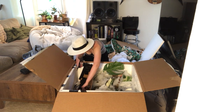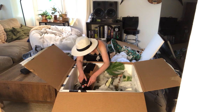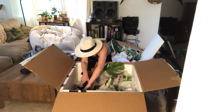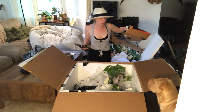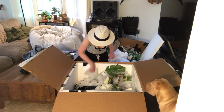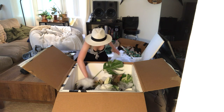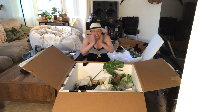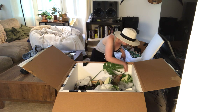Whew, okay, I got one free. Okay. Wow. Man, the attention to detail on packing this is just absolutely out of this world. Like, I can't, wow. Oh my God. I just saw one of the first strawberry shake leaves and I can't even believe it. I can't believe I have it in person.